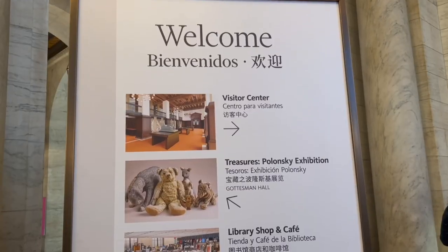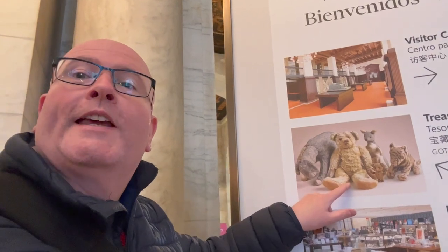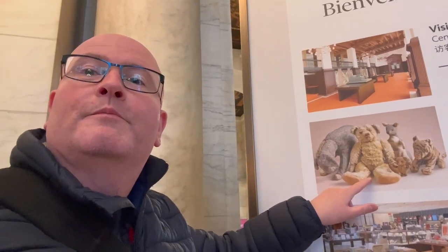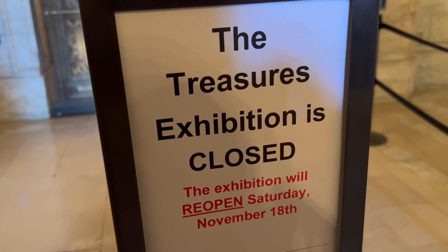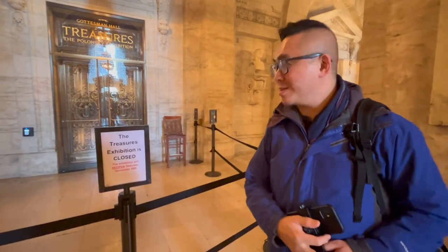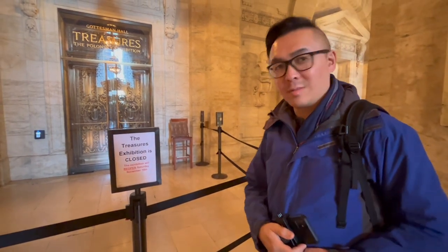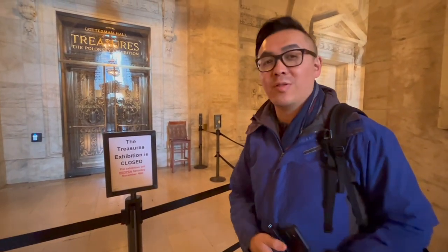Wow, isn't this grand? Well, we've got a welcome sign over there, and it's going to give us an idea of what is on at the moment. Shall we go and have a look at the teddy bears? Oh no, Paul. It's closed. It's going to reopen after we've left. Oh, that's very disappointing, isn't it? I think we need to see some other things.